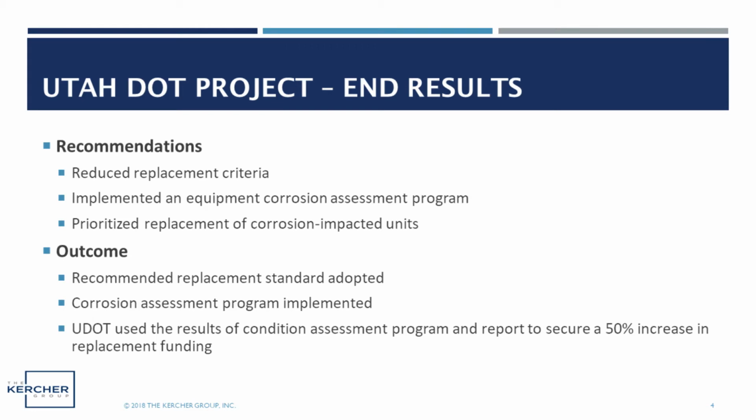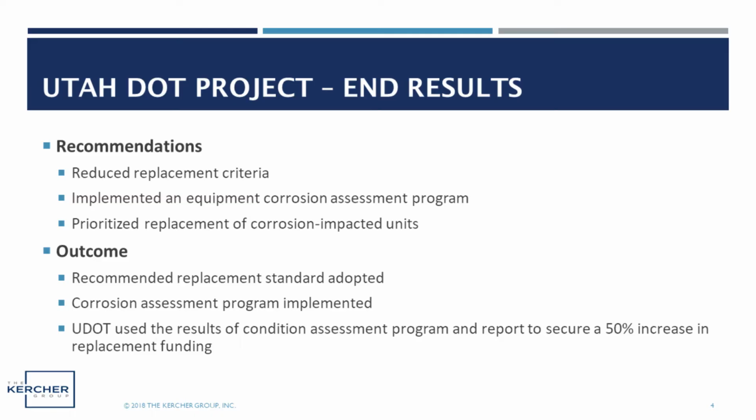The outcome was that UDOT adopted the replacement standards that were recommended. They also did implement a corrosion assessment program. And I think the success story in a nutshell is that they were able to significantly increase their fleet funding because of the results of this work. So, in a long way, after everything's said and done, the success of a fleet manager, especially for you guys, is to a large extent really how successful you are able to get the funding you need. I mean, that's a really good yardstick for how successful you're being, and the fleets that are able to do that really have something to talk about.